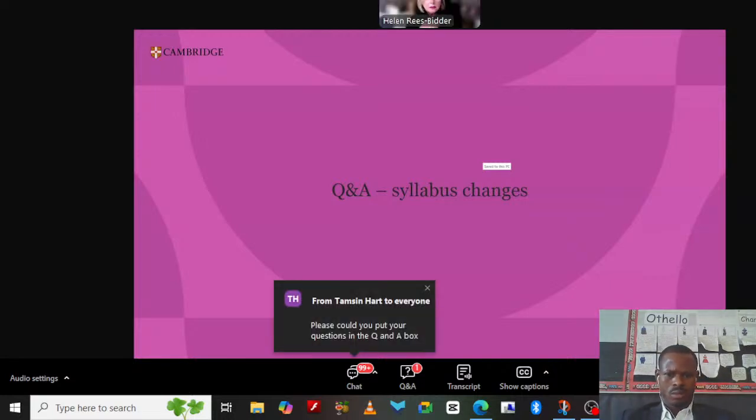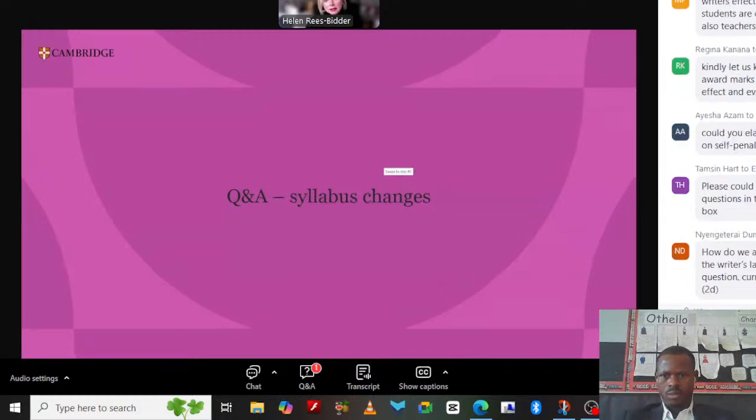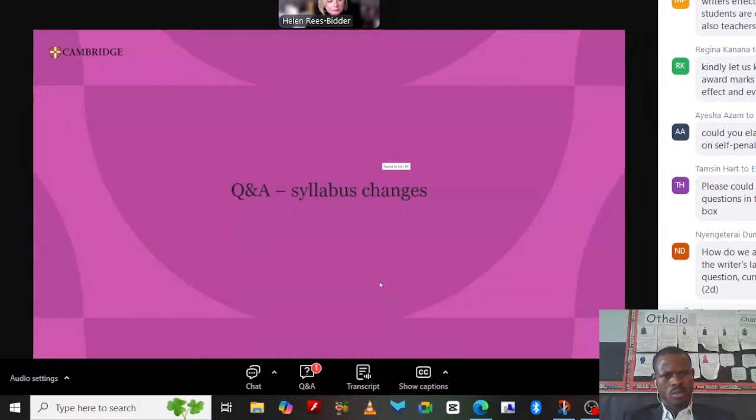Yeah, I was just going to say that the question types that students are practicing and developing in should lead naturally into IGCSE, and that's the idea really, that a lot of the question types are simply more developed in terms of the skill level they're acquiring and the difficulty of the reading text that they're applying the questions to, but that should be a natural progression really. Great, thank you, Helen and Joe.